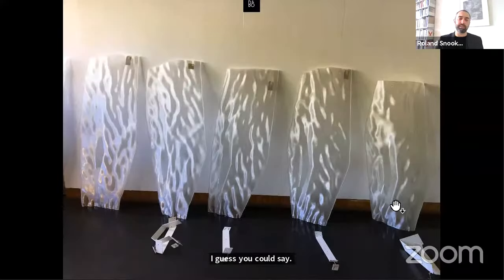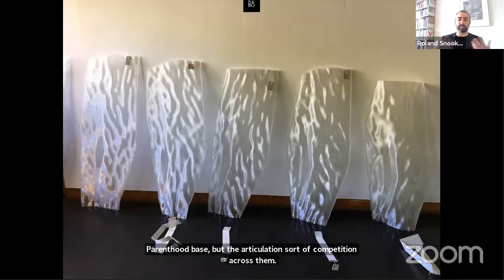So what's happening here is the panels all have a parametric base, but the articulation, the corrugation across them is something which is then continuous. It's not part of the parametric system. It's a bottom-up generative system.